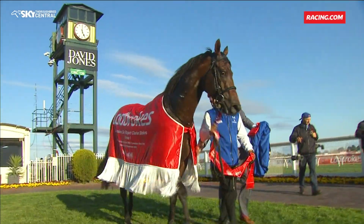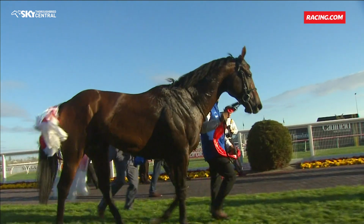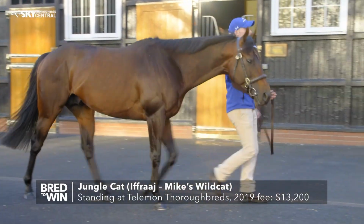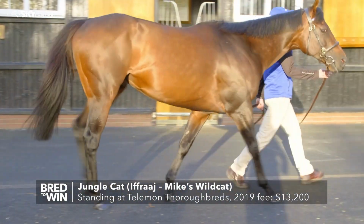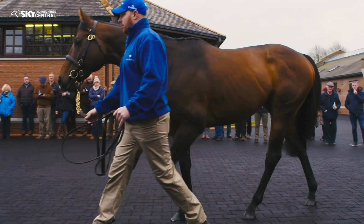So we were really keen to extend our relationship with Darley and try and get our hands on a horse as good as Jungle Cat. Fortunately for us, yeah, we were able to pull all that together. He lines up so well with all of our top horses, and he defeated Red Zel and Kementari and Brave Smash, and yeah, so he's been a really easy horse in terms of getting people to get their head around him, and we've been really, really pleased with the response so far.